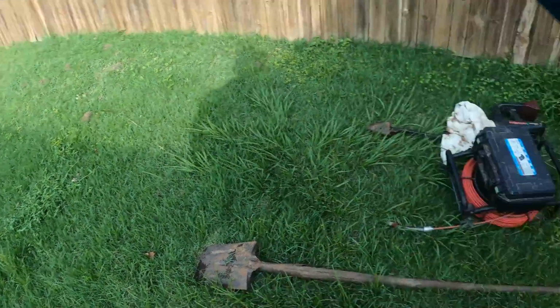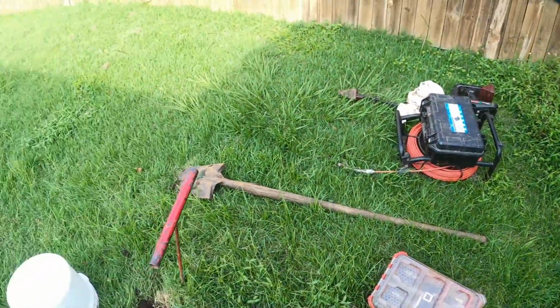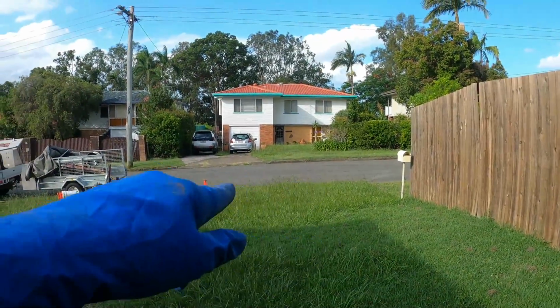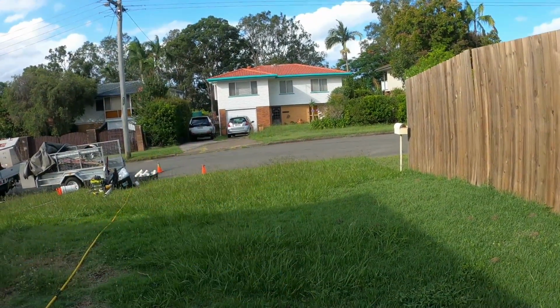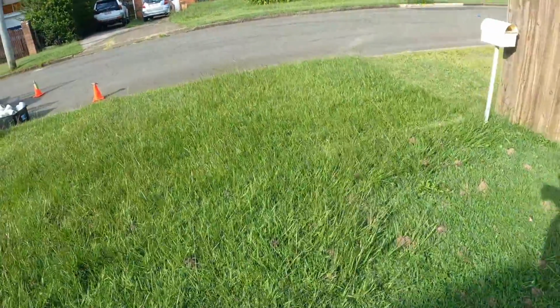That leaves me with the last option now, which is to fire up the jetter and run a nozzle down and see where it goes. There's no other point along that area where it could be. There's just the one just out there. So let's fire up the jetter, run a nozzle down, see what we can find.